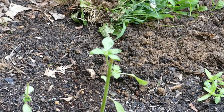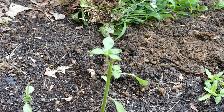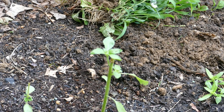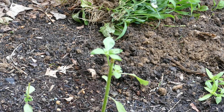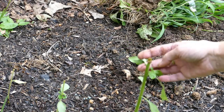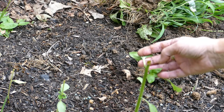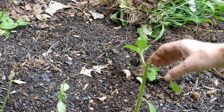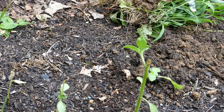This is a sunflower. I planted several sunflowers over here, and the deer came by for a snack. See right here? The deer just nipped off the entire top, and it's got a new sprout here and a sprout there. Pretty resilient plant. If the deer don't come back, I might actually get a bloom.